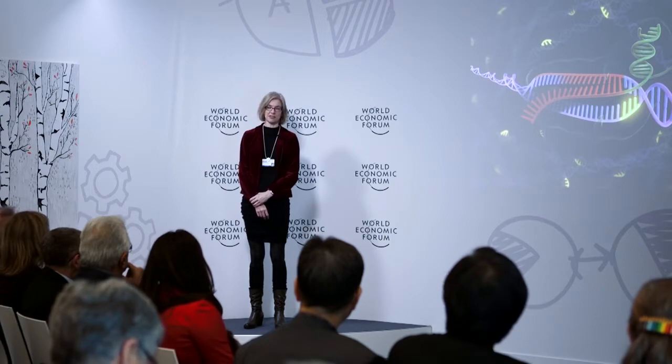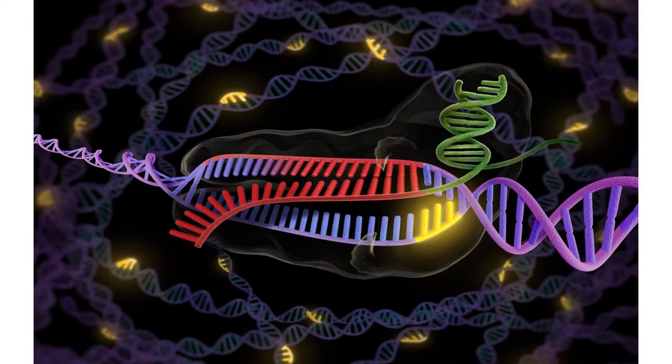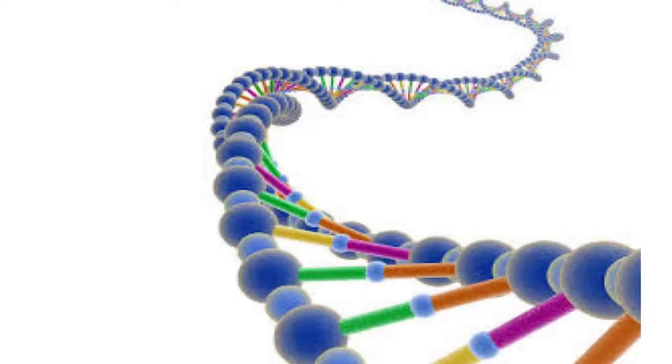I'm going to tell you about a technology that is revolutionizing biology and offers the potential to cure human genetic disease. So this story really starts with DNA. You probably know that DNA is the code of life that gives cells the ability to function, gives organisms the ability to develop, but when there are mutations in that code, it can also give rise to disease.